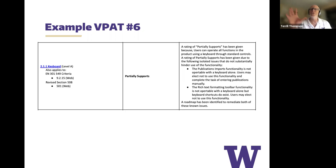This falls to Lynn and crew within procurement services. But actually getting into the contract this roadmap incorporated by reference, so that they are held accountable for meeting the timeline of the things that they have pledged to fix.